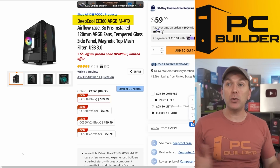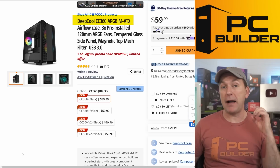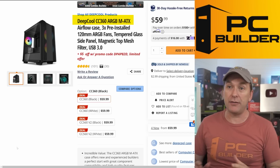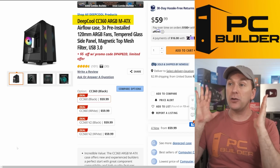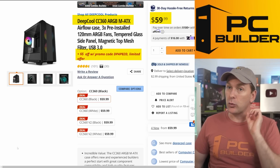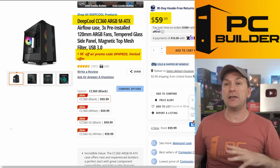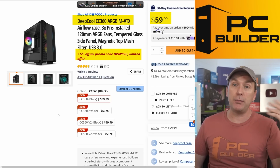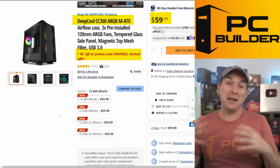For the case, I went with a Deepcool CC360 ARGB. It's a micro ATX case, so if you have a full-size ATX motherboard, get something else, obviously, but we're using a micro ATX motherboard. This is $59 with a $5 promo code for $54. This is a great case. I absolutely love this case. It comes in white and black, with 3 included ARGB fans. Got the PSU shroud on it. Looks amazing. Not much else to say.